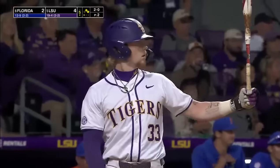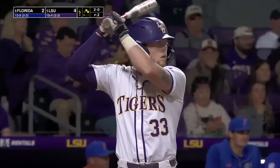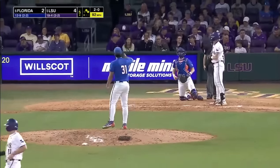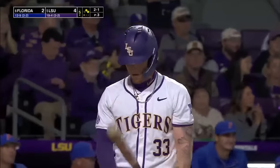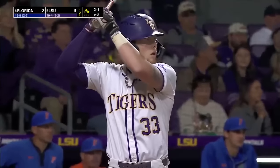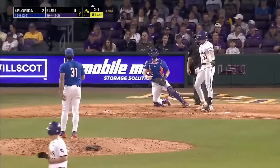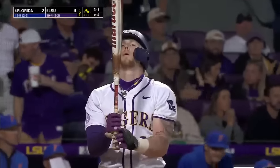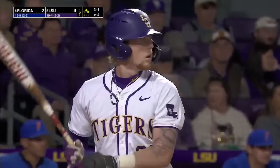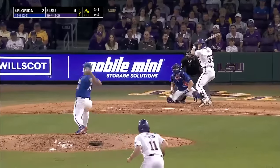Frye was 2-for-4 yesterday as the DH and knocked in a run. He's batting for Brady Neal. That's a strike down the middle. He has not had much success as a pinch hitter this year, batting .167. But with runners in scoring position, he's hitting .700. He's from Rose Pine, Louisiana. He's got a hitter's count. The 3-1 pitch to Ethan Frye.